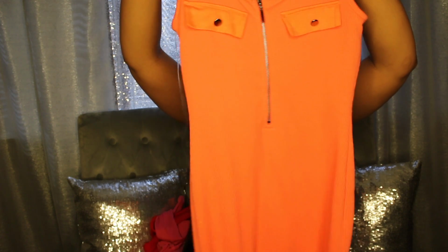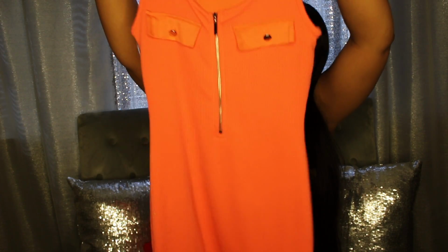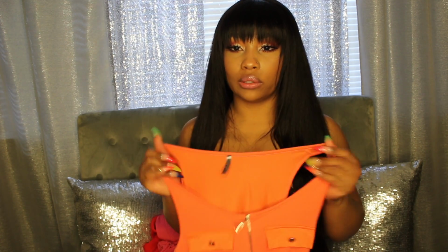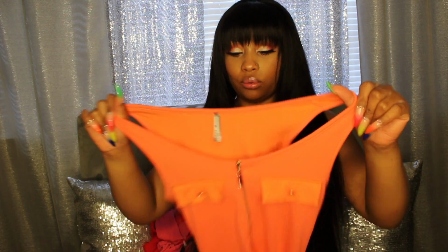So super cute. And I don't know if you guys can see that it kind of goes more in at the waist. I can see that. So it definitely gives you shape, and it's not going to be boxy or anything like that. And I really just liked this really bright corally color. So super cute, and it has silver detailing. Y'all know I love silver jewelry.